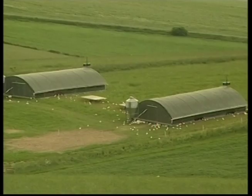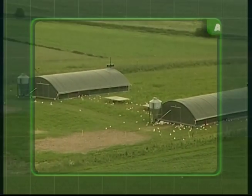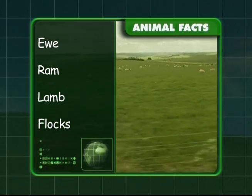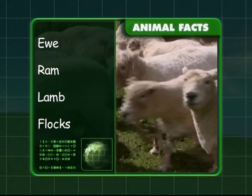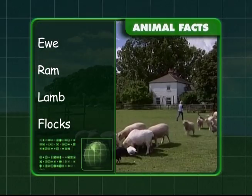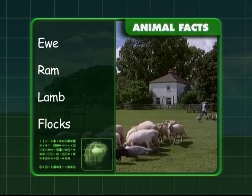Okay, Zeek, let's see what you've learnt about sheep. We know that the female sheep is a ewe, the male is a ram, the baby sheep are called lambs, and a group of sheep is called a flock. Good work, Zeek. Not bad at all.